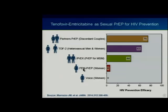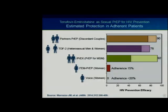Two studies done in women, the FemPrEP and the VOICE trials, had disappointing results and really negligible benefit with the use of oral tenofovir emtricitabine. Now, if you look at further analysis based on drug levels and adherence, and estimates of who was actually taking the medications, you get a slightly different story. The actual efficacy among those actually taking the meds with PrEP was pretty good. And you can see from the FemPrEP and the VOICE trial, the adherence was very low.